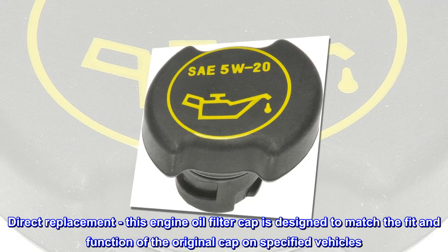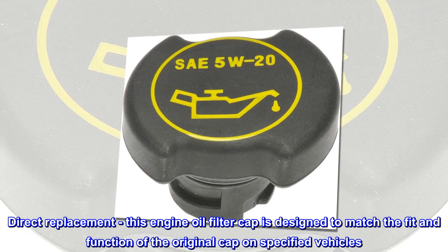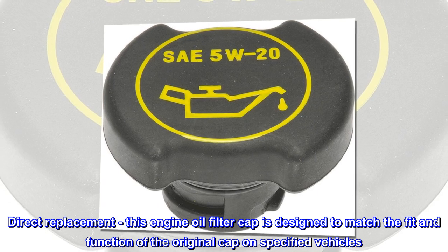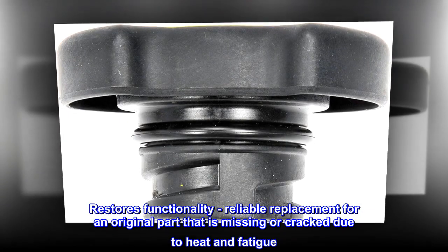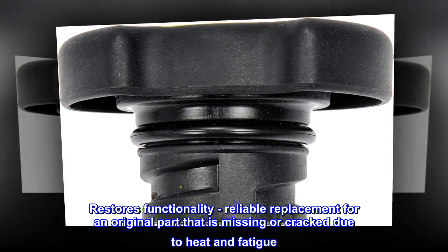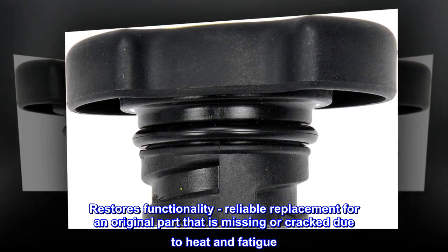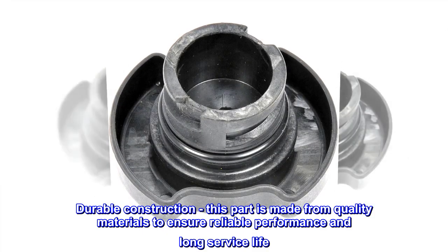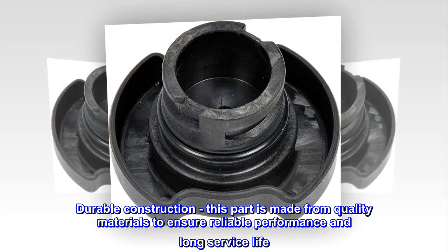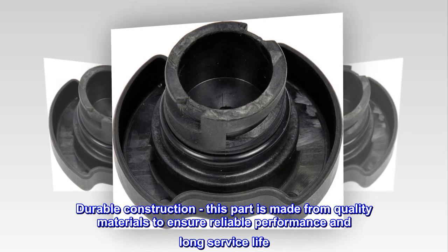Direct replacement. This engine oil filter cap is designed to match the fit and function of the original cap on specified vehicles. Restores functionality. Reliable replacement for an original part that is missing or cracked due to heat and fatigue. Durable construction. This part is made from quality materials to ensure reliable performance and long service life.